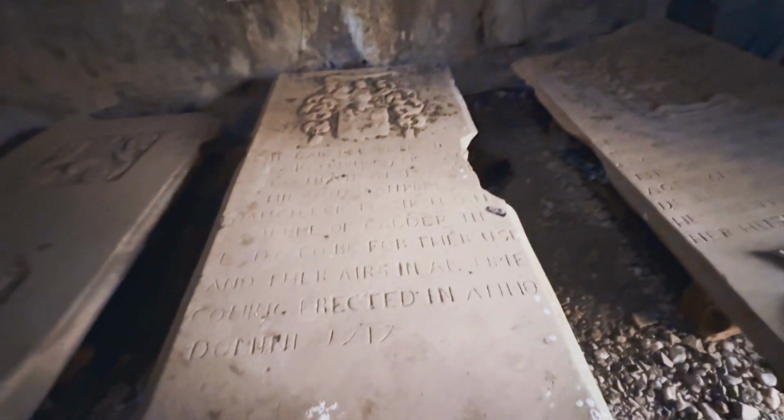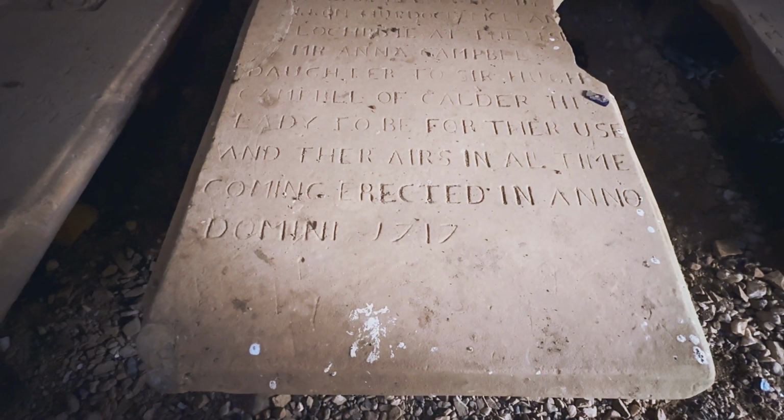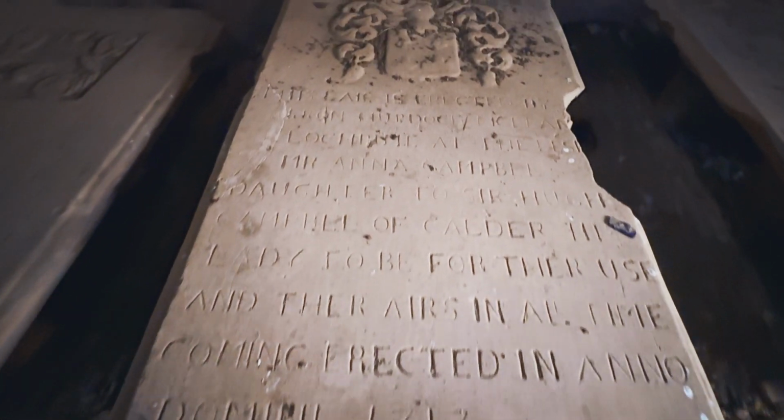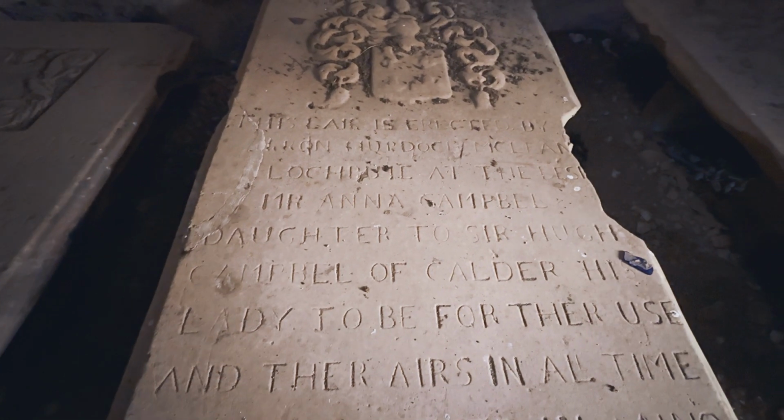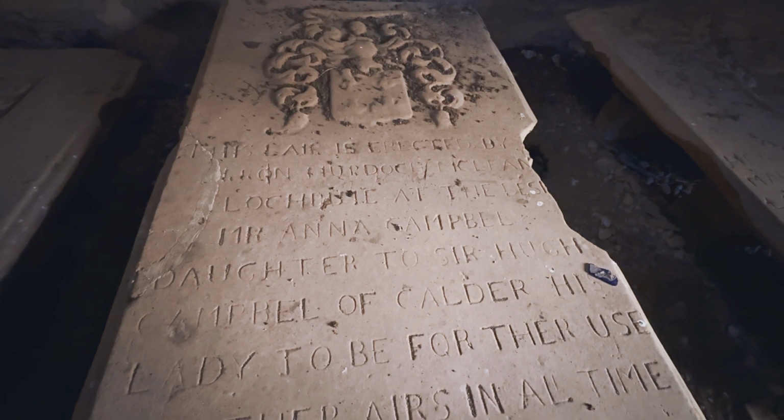And what have you got here? It's 1770. And this one's 1717. 1717, yeah. And that is, can we see who he is? Oh, there you go, Murdoch MacLean again. Lochbuie.